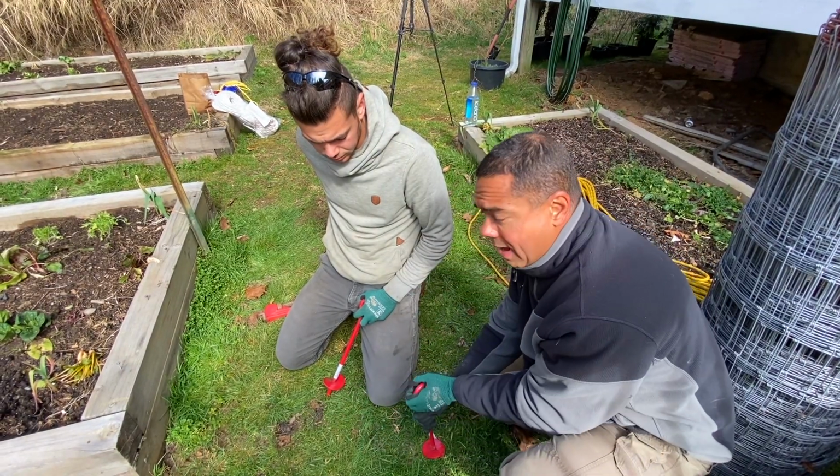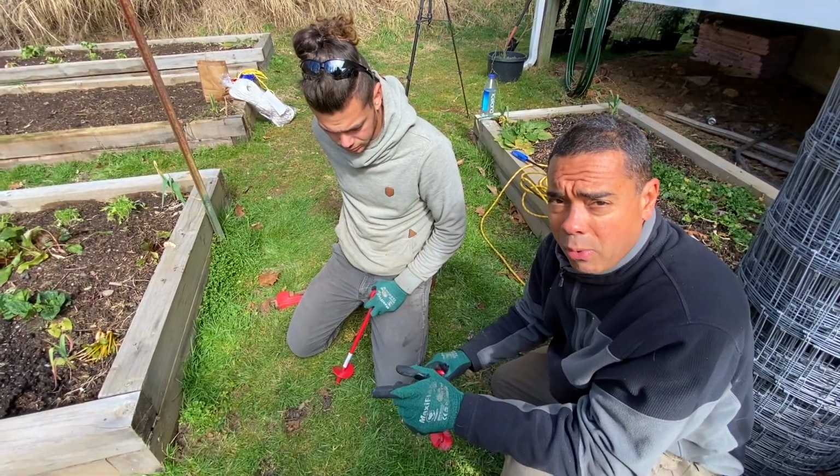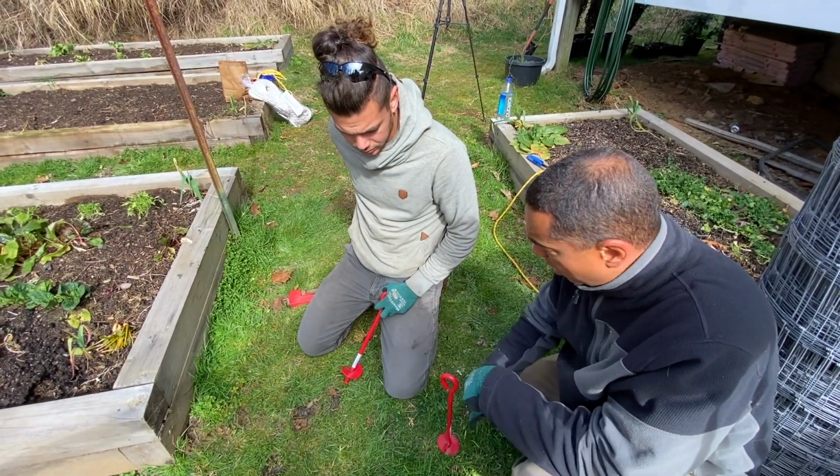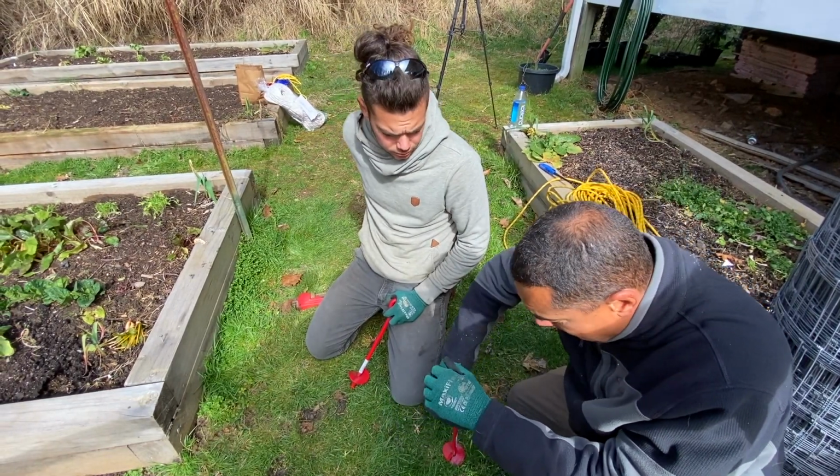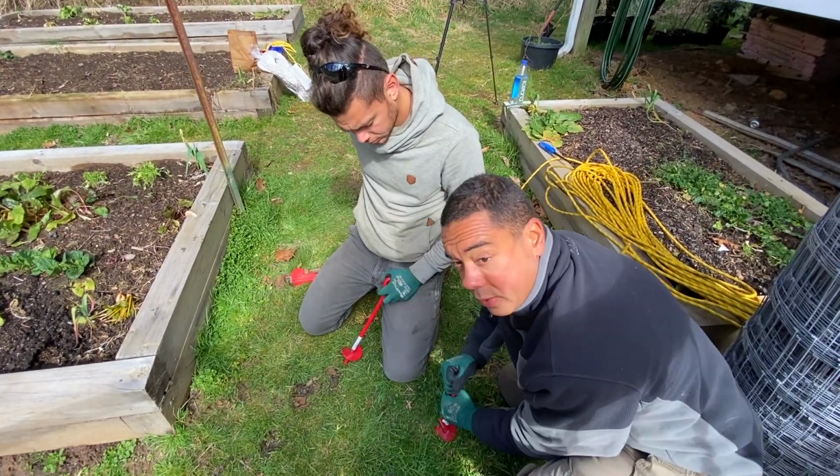We're going to get these in the ground, and we never trust one anchor point, ever. So there'll be two. We'll put one here and then one a couple of feet away from it, just in case. One's probably way, way, way more than adequate.